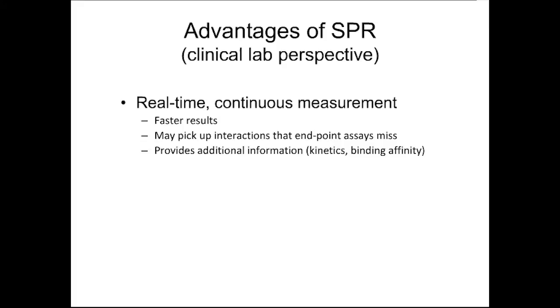In addition, real-time continuous measurement may be able to pick up interactions that endpoint assays miss. And finally, real-time measurement can provide additional information. You can get information about binding kinetics and affinity. It remains to be seen how this additional information may be used in clinical diagnostics, but I bet there will be certain applications where, say, the binding affinity could maybe help distinguish between two analytes, for example.